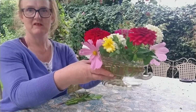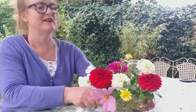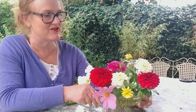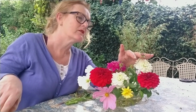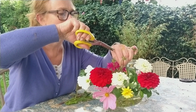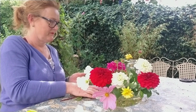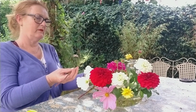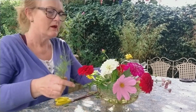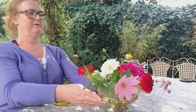So there is my finished arrangement. Very casually done, just poking the stem where I could find a hole, but quite nice to make use of one of my thrifted containers rather than just clogging up my flower arranging cupboard. Just going to clip that bit of the stem out there just to neaten things off without cutting the flower. Oh, I've got another bit of green here. Over this side, I think. There.